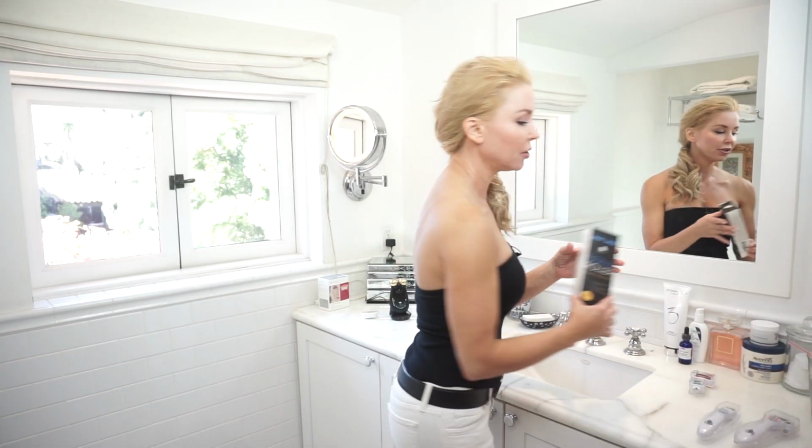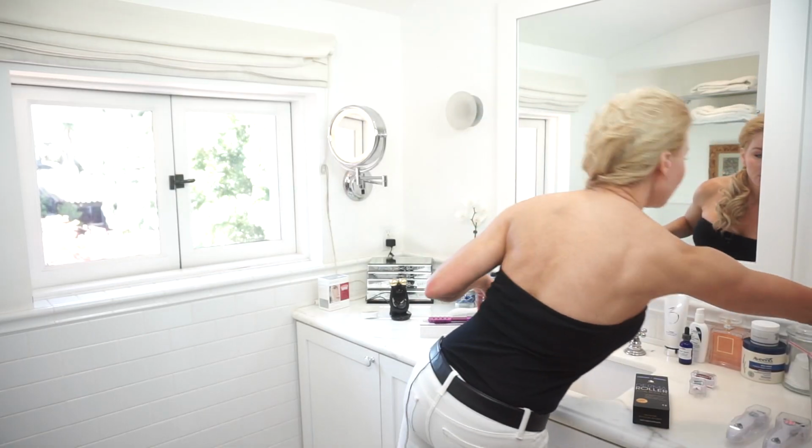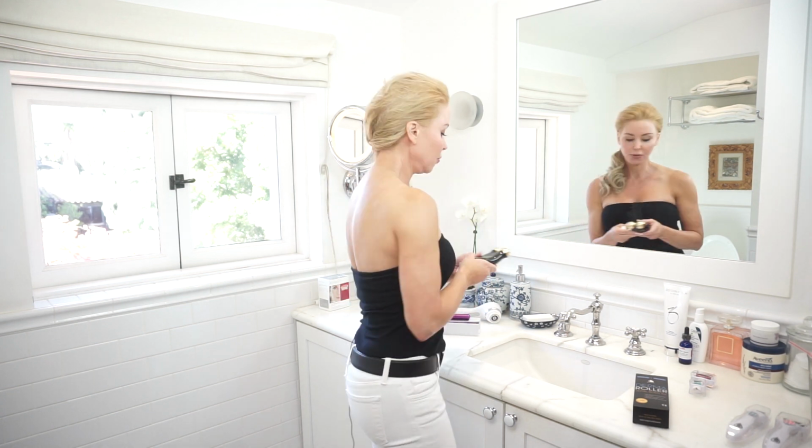So that's the first one. That's the DermaRoller. That's the total body. This again was a 1.5 millimeter. This is a 1 millimeter. I always go for the big guns. So the next thing that I really love is the NuFace.